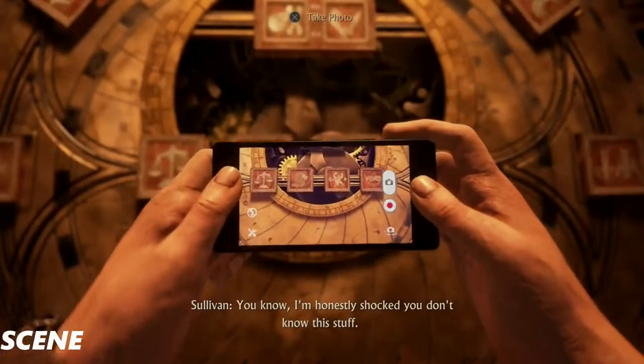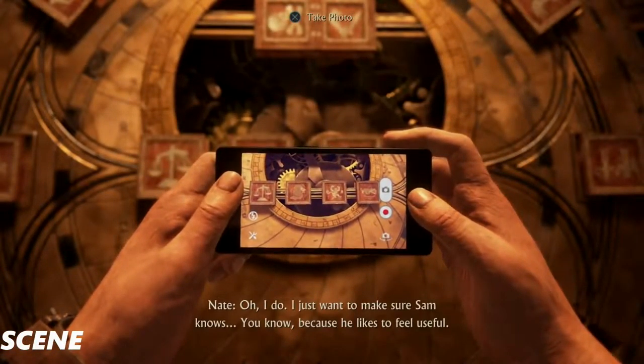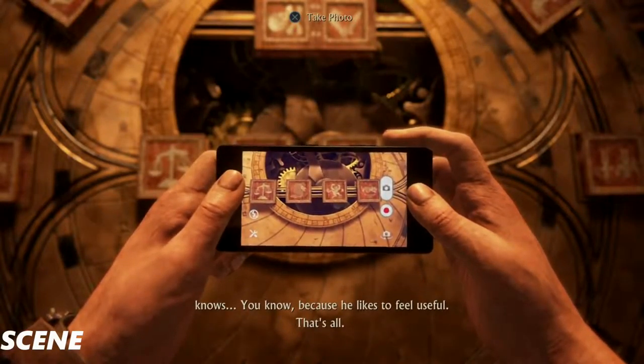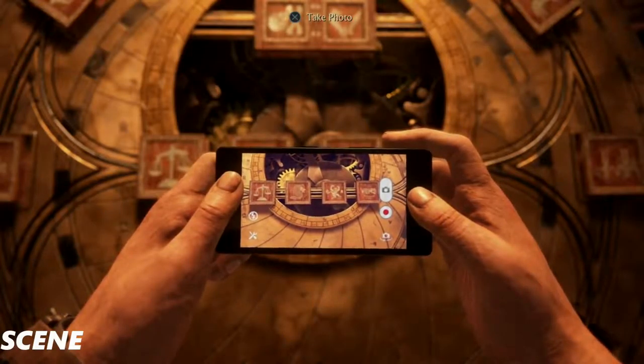You know, I'm honestly shocked you don't know this stuff. Don't. I do. I just want to make sure Sam knows. You know, because he likes to feel useful. That's all. Uh-huh. Of course.